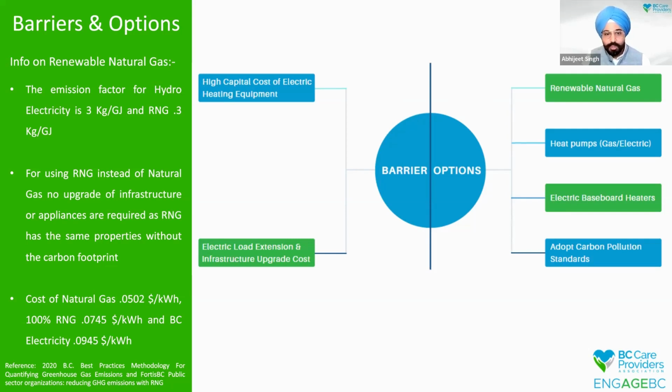To better equip yourself for adhering to the CleanBC 2030 roadmap, we will be creating working groups. I will be emailing you next month about what we'll be planning for these working groups, and together finding solutions for your buildings, how you can adhere to the CleanBC roadmap as well as reduce emissions.